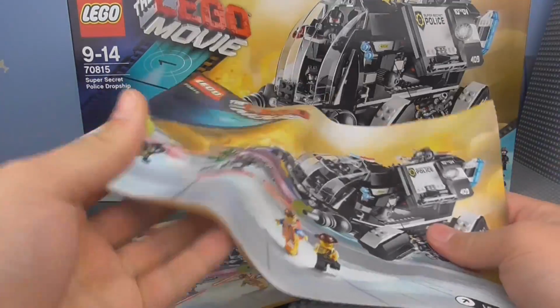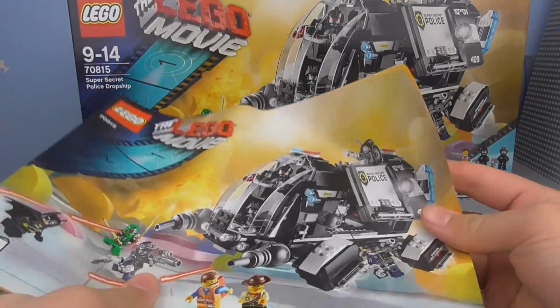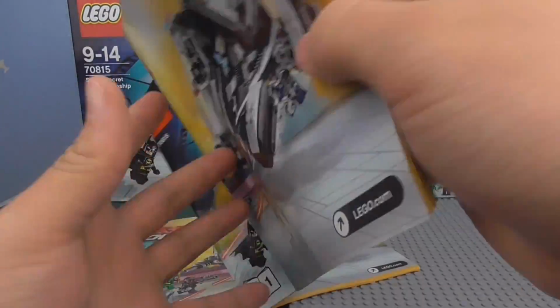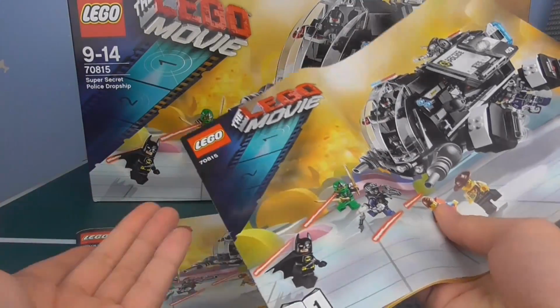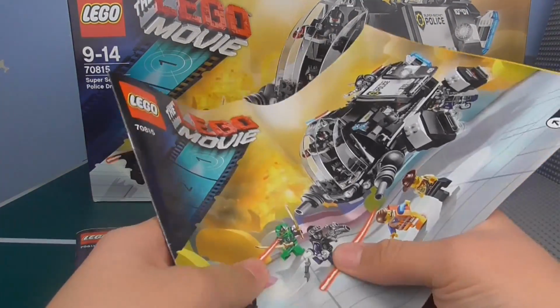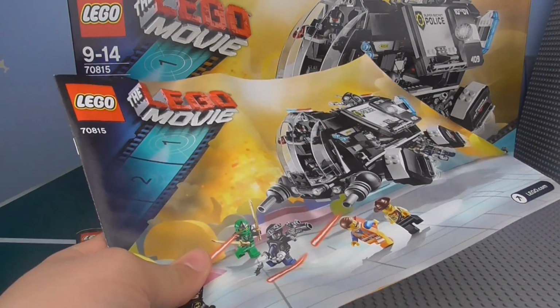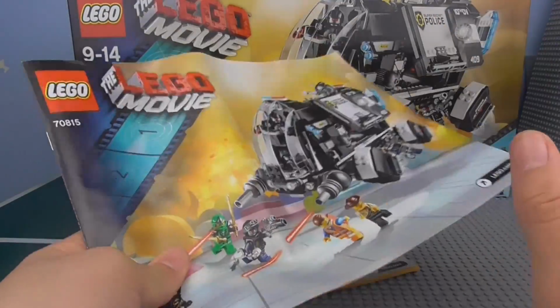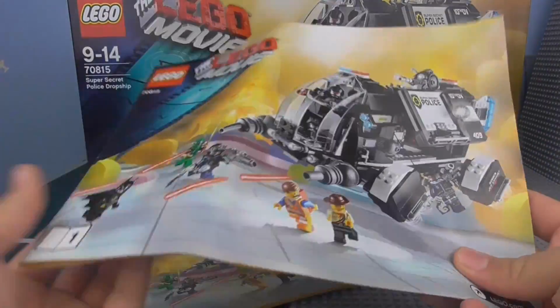Alright, so we're getting two instruction manuals with this set, because it is a fairly large build. Even though the price is about average, especially for a summer set. But even so, I don't know if this is with all of them. I did, by the way, buy this off eBay. I should probably point that out. I didn't buy this from the LEGO store or any proper store. I bought this off eBay, but don't worry, it is completely mint condition. All the pieces were there and everything, and I got it for about £20 cheaper, so, yeah.